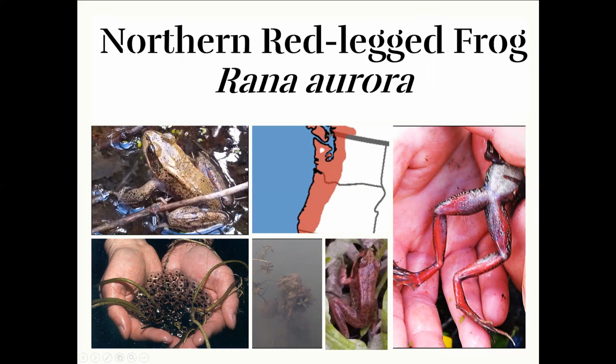They metamorphose first in the summer, and then they head off and head straight for forest lands.